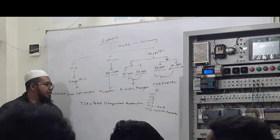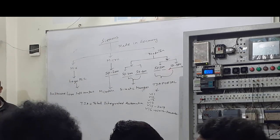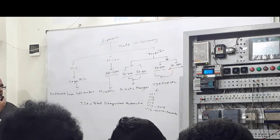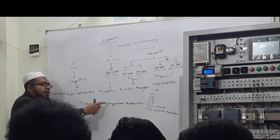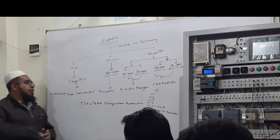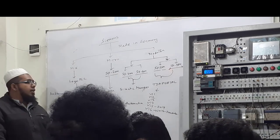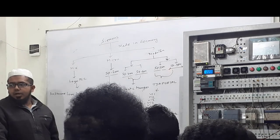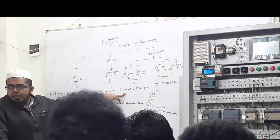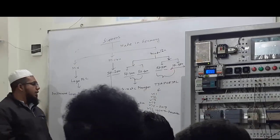So the difference between this software and that software is TIA Portal combines all the software. This is the combination of different types of software. TIA means Total Integrated Automation. That means it integrates the different types of software. For example, if we work with Simatic Manager, Simatic Manager can only handle the PLC programming. It cannot handle the HMI programming or the drive programming. We have different software for this.